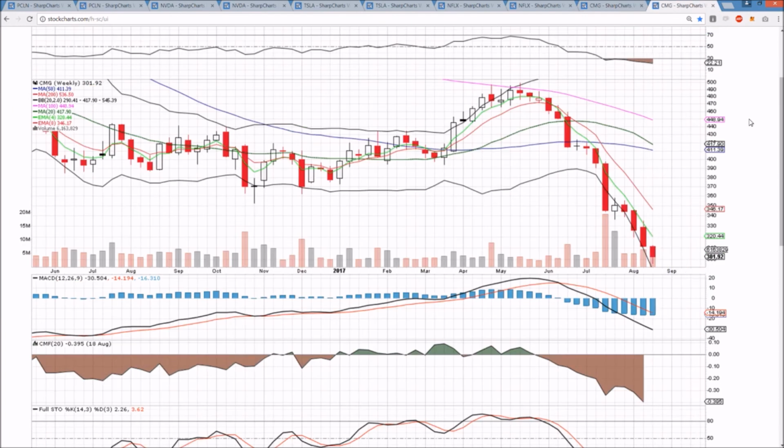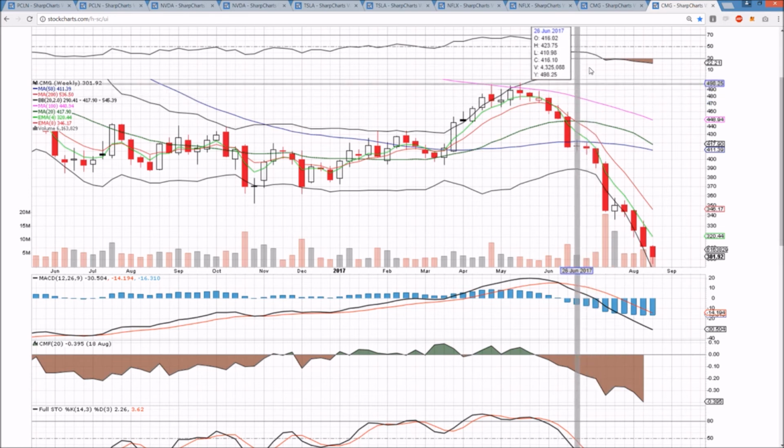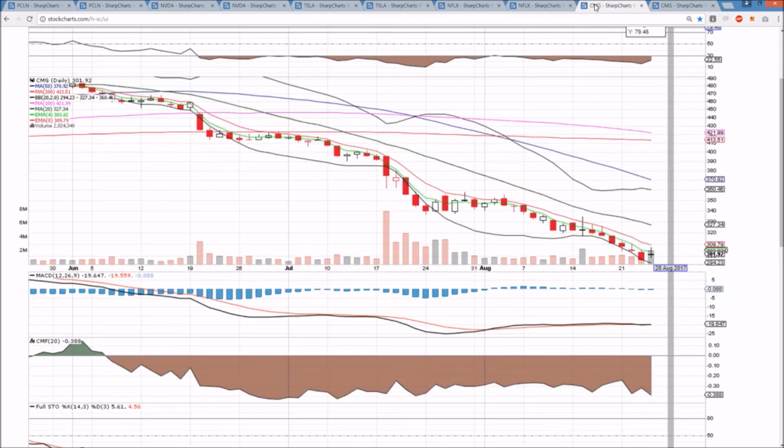The weekly time frame, if we see a green day tomorrow and a close around 305, it will be a bullish reversal hammer to be keeping an eye on. But other than that, the bulls really don't have much to be going off of right now. Just patiently waiting. We will see a nice bounce eventually, but it's not giving us a signal just yet. So we'll see how it all plays out heading into the weekend.